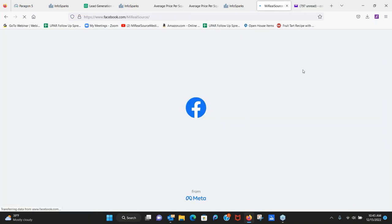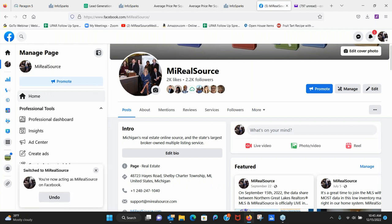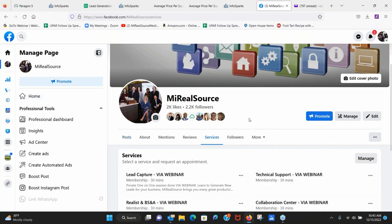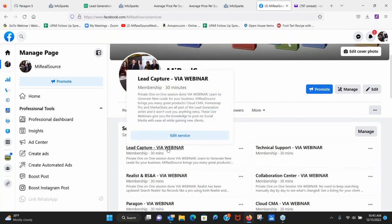So if you're trying these, and let's say you try it and you say, okay, Colleen, I got this. Or you try it and you say, I have a couple questions about some of this, or maybe I did it and it didn't look exactly like yours, Colleen. Go to Facebook, type in MiRealSource. Under services, you can book a free one-on-one with myself or Debbie or any of our trainers on staff. Say you wanted a little more information about lead capture, what we're doing right here. You can click and book a 30-minute spot for free with any of our trainers.